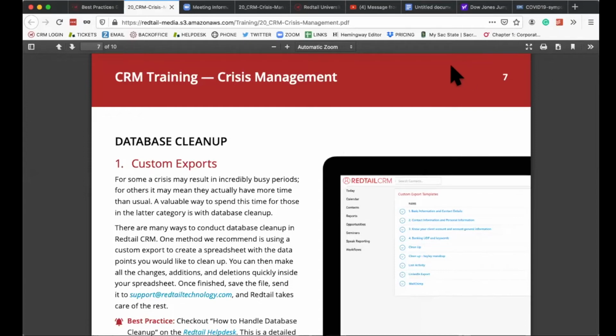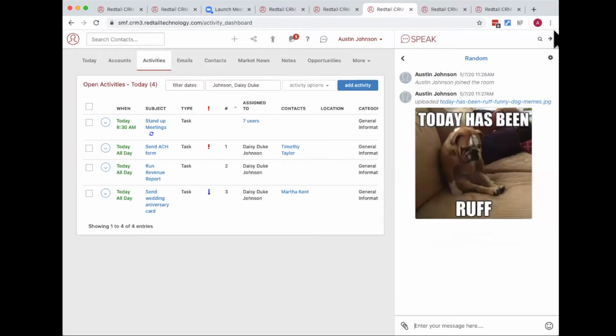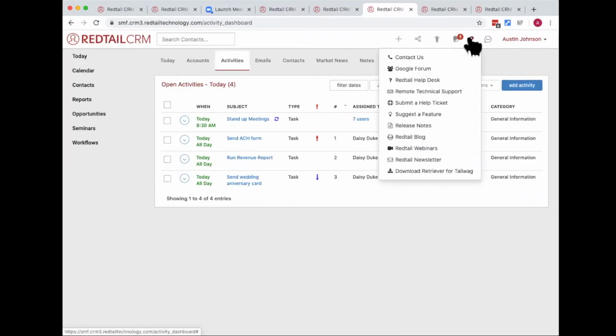So I just wanted to talk about how we can use this time period and this extra time to do database cleanup. So the first resource that I want to show you is not actually in Redtail CRM, it's on our Redtail help desk. So we're going to go to the cute question mark icon here and open up the Redtail help desk.